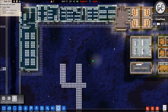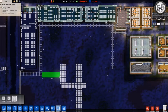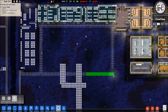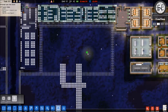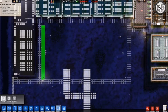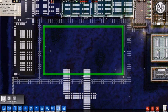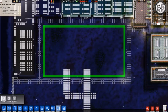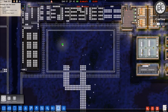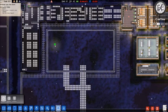Like that. And there we go, like that. Okay, so there's that. So now I come in here. That would be one large building, right? And it looks like it's done. Looks like they built everything. Sweet. Okay.